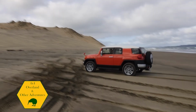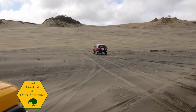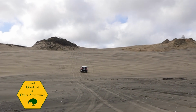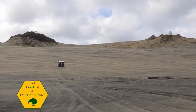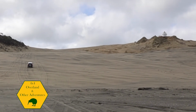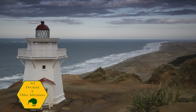And then it's the challenge of getting up to the lighthouse. Depending on the sand, it can be very difficult. When you get to the lighthouse, we've been asked to stay away from the actual area around the lighthouse because of erosion. So ideally you would stop above and walk the last 50 meters down to the lighthouse.